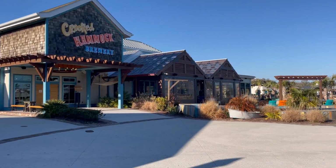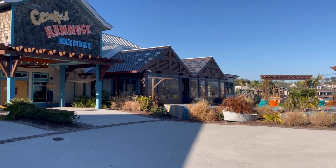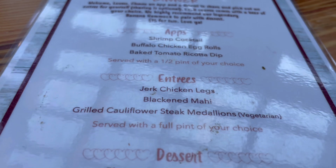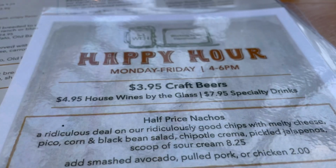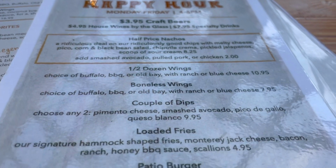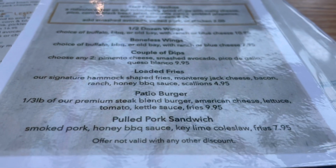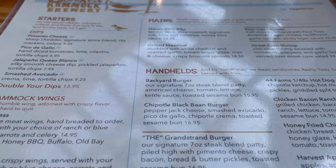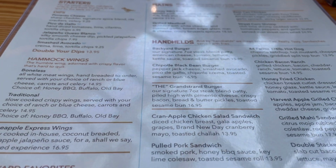All right, now we're going to be coming back to go check out the happy hour at the Crooked Hammock. The happy hour, I believe, was every day from 4 to 7. This was actually Valentine's Day that we were here. And the happy hour menu. When you travel as much as I do, you have to find places that have happy hours. Here's a little quick peek of the regular menu.